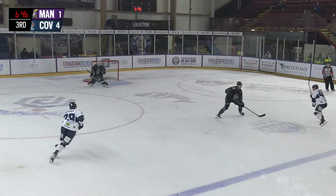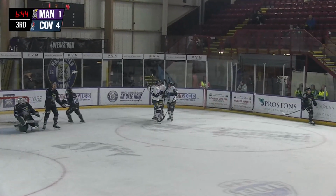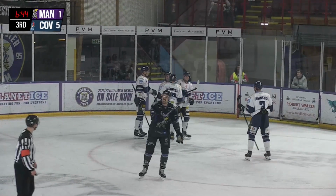as Coventry going to take that puck away from the Storm. They're going to have a 2-on-1. Ripley is going to go himself, he scores! Nathan Ripley, Ripper by name, Ripper by nature.